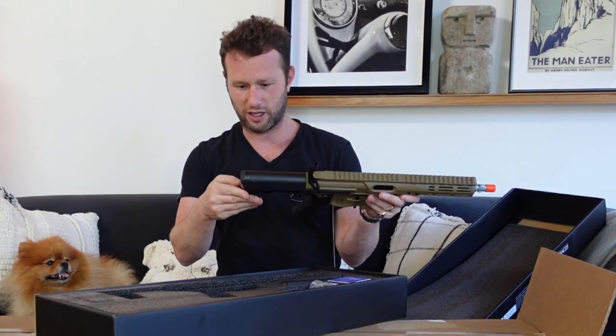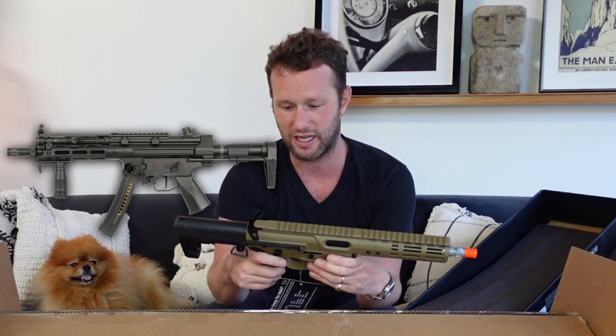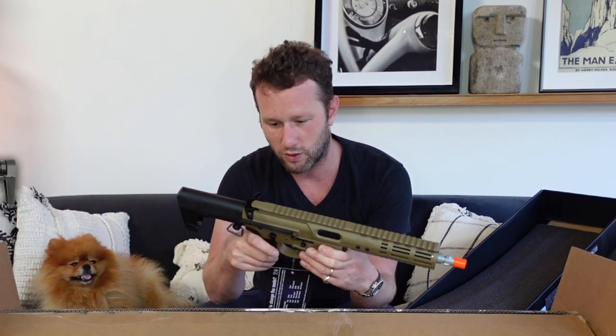This is cool actually. It's full metal, so you can feel the coldness of the metal. You'll probably hear my ring banging against it. I like how compact it is. I got the incredible MP5, the Sima one, from my box with the Team Reaper Actual guys.